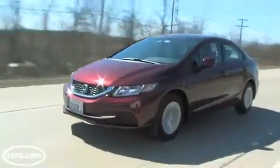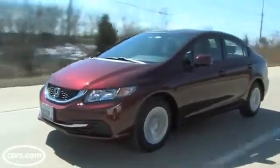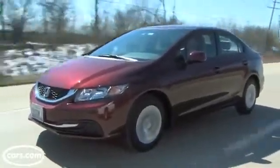The 2013 is much quieter than the 2012 on the highway as far as wind and road noise, and that's on purpose. Honda added thicker glass up front and numerous sound absorption materials around the cabin and in the back to quiet the highway wind noise, and it works. It's a much quieter experience and more pleasant to drive at 60, 70 miles an hour.